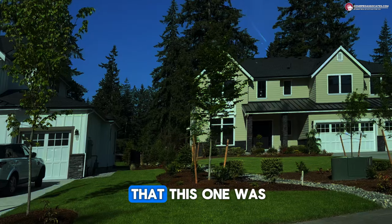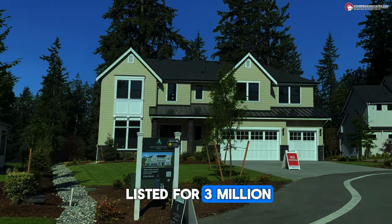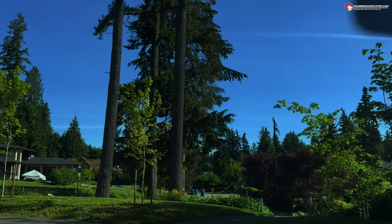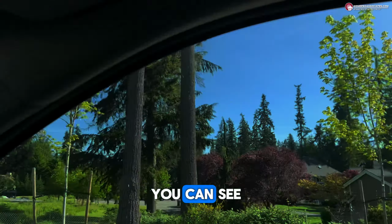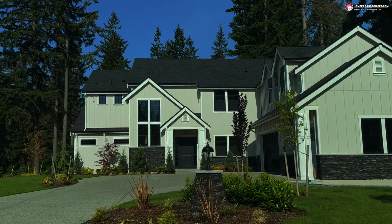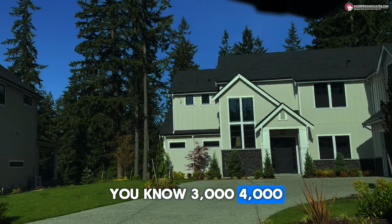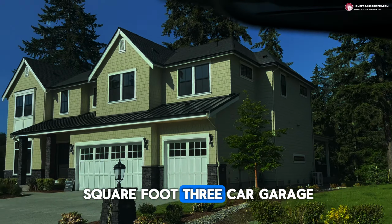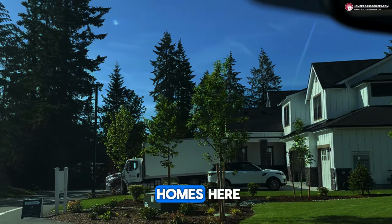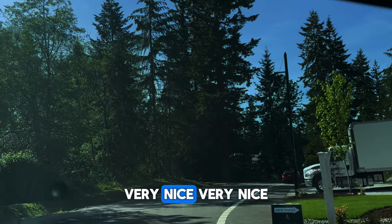So I do think that this one was listed for $3 million. You can see there's a regular development over there, and then the big, 3,000, 4,000 square foot, 3-car garage new construction types of homes here. Very nice, very nice.